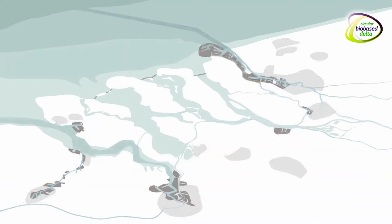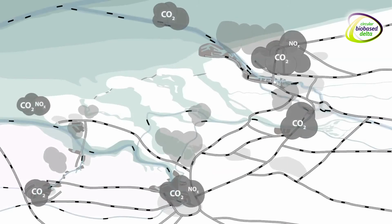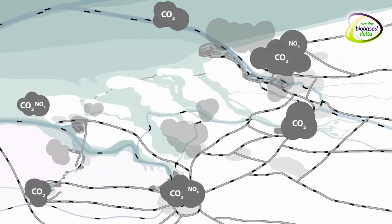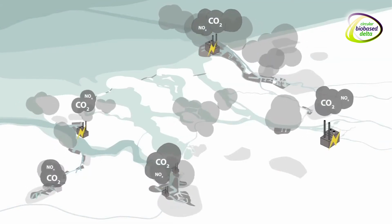A part of this carbon dioxide is being emitted by the oil processing industry, next to contaminants and particulates that cause air pollution in one of the most densely populated areas of the world. The biggest part of this refined oil is used for transport purposes, where it becomes one more source of carbon dioxide and air pollution. Yet another source of carbon dioxide are the electricity plants that turn coal into electricity.